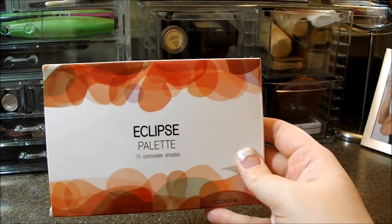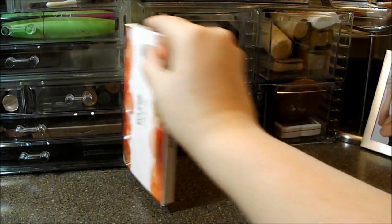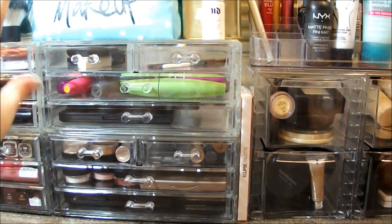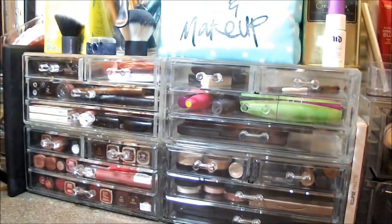In the middle, I actually just put my little Eclipse palette from Coastal Scents, and this is a concealer palette. I just got this from Ruth, and I love it. Been trying out a lot of different looks with that. And then these acrylic drawers are awesome. These are actually 2 on top of each other, and I got 4 of them.